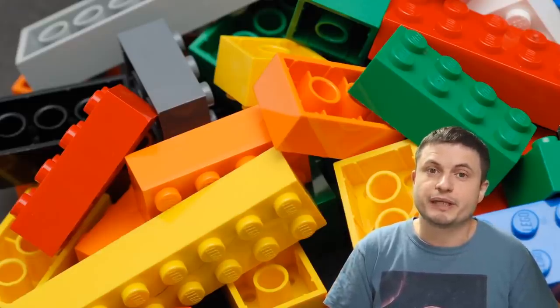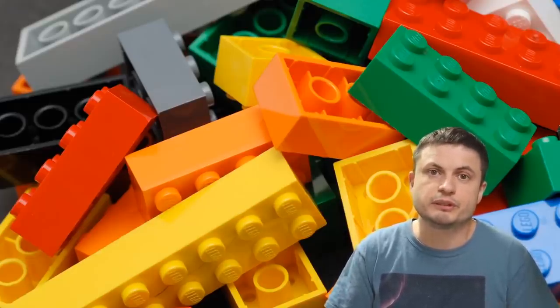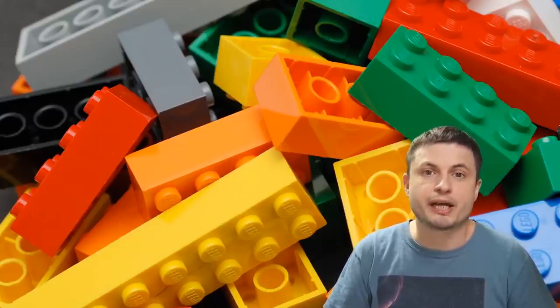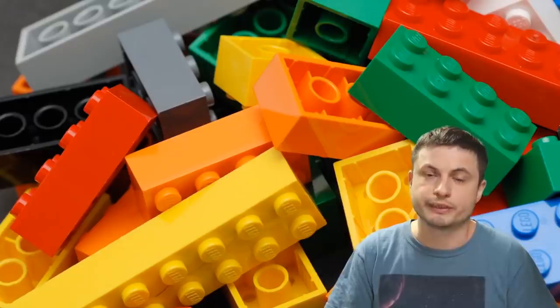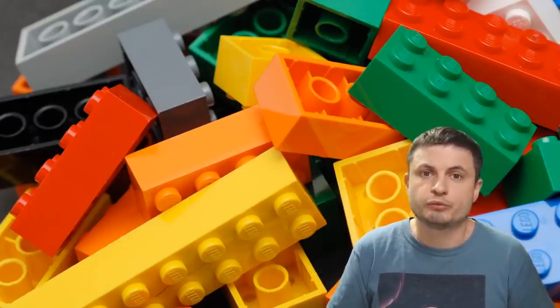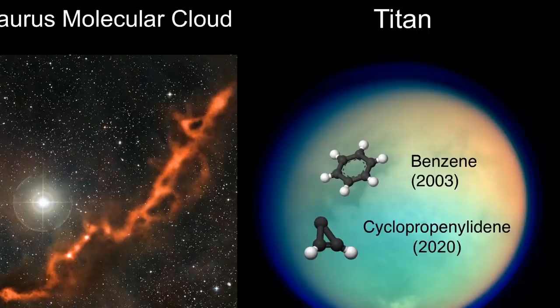But it just doesn't make sense that it would exist completely by itself in the atmosphere of a planet that already has extremely active chemical reactions going on at all times. Right now, we can't really imagine what could be happening on Titan to produce this molecule. But it definitely seems to be there, and it seems to be the second cyclical molecule present in the atmosphere of Titan. But how certain are we that it is there?